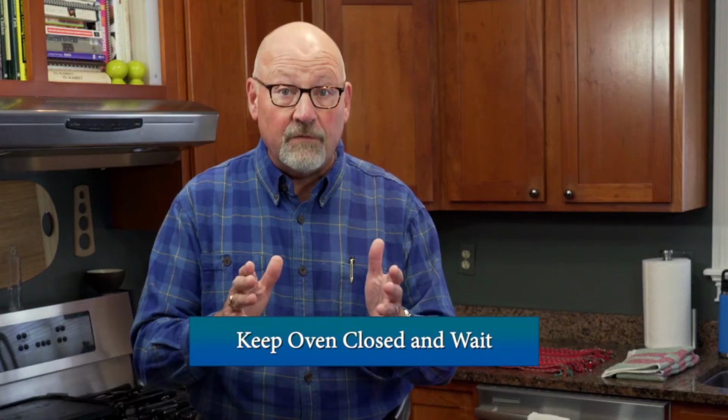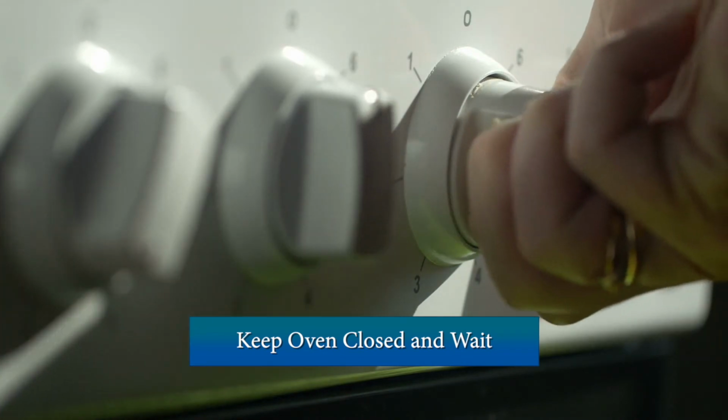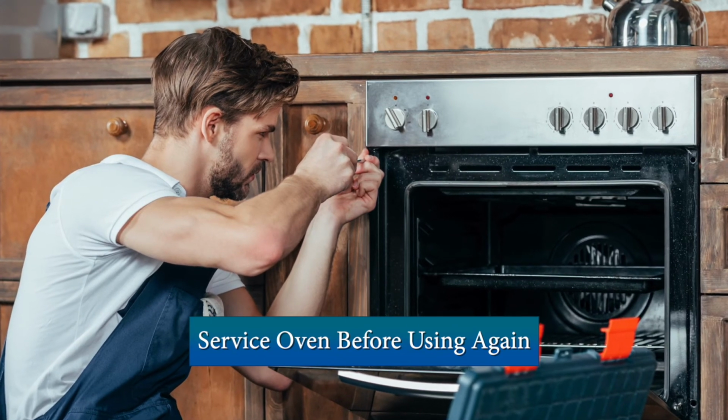In case of an oven fire, do not open the oven door. Keep it closed, turn off the heat, and wait until the fire is out. Once extinguished, have your oven serviced by a professional before using it again.